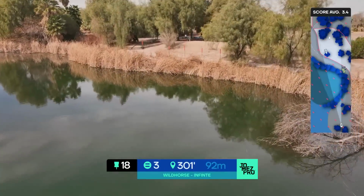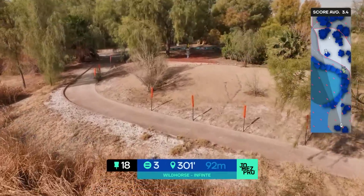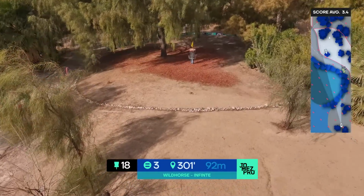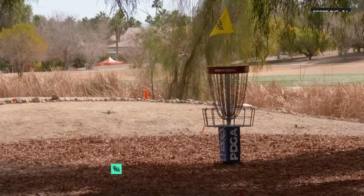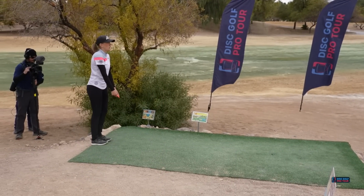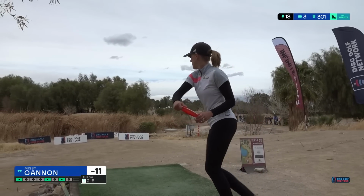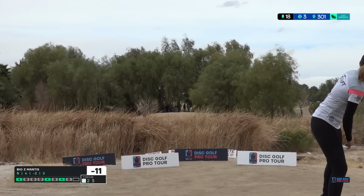Hole 18 is a par 3, 301 feet. This is the riskier and, I guess, birdieable way to attack the hole. An Anheuser or forehand across the out-of-bounds water, and the cart path is also out of bounds. You see some people going the safe play, going wide hyzer out to the right. It's hard to get all the way there for a putt that way, though. It was kind of a tailwind, so it's hard to get your discs to fully turn.